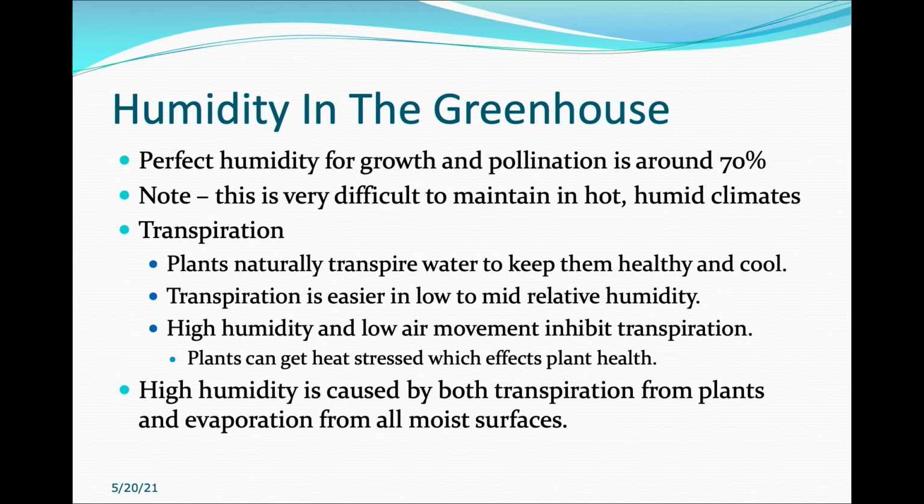If there's water on the floor, if there's water on the leaves, like in the morning, condensation, there's water on the plastic, and then it evaporates. That's more humidity in the air. So it's coming from both places.